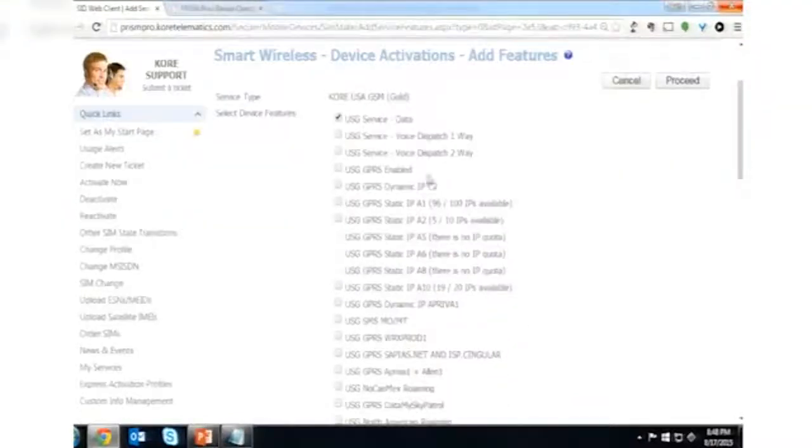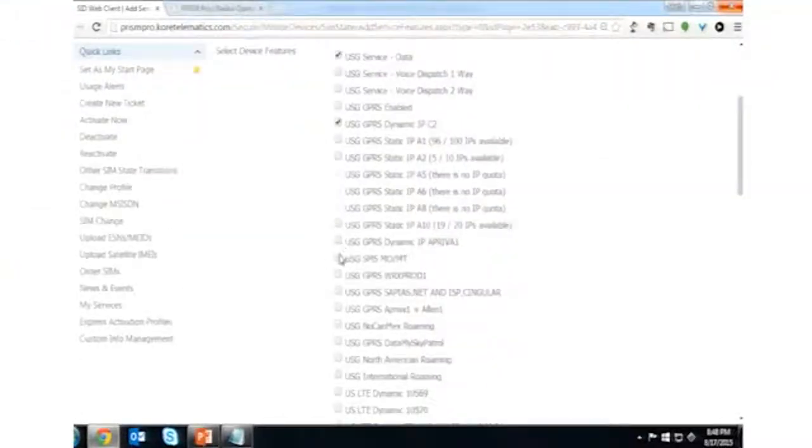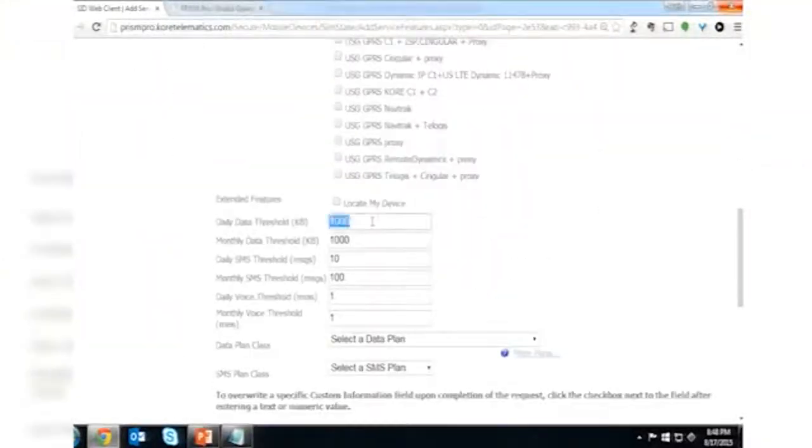But let's say, for an example, I know that I need data services, I need a dynamic IP for my application, messaging, and international roaming. I can make those choices and then move into a screen where I'm manipulating those thresholds alerts. So let's say I want to know if a device uses over 100 kilobytes of consumption in a day or close to 3 megabytes of data in a month.